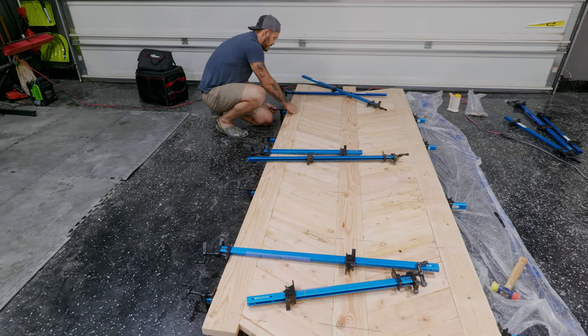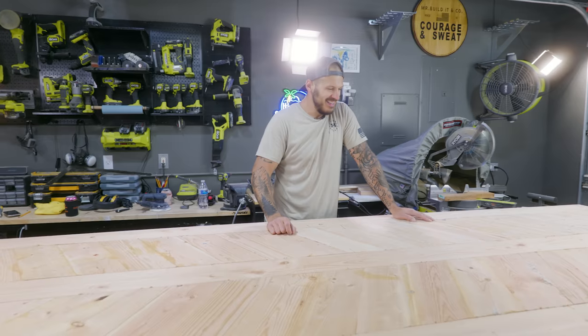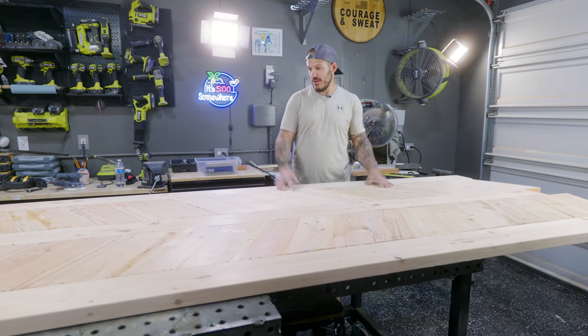This has to be the biggest glue up to date. I think Kyle just mentioned that. He's like, you and your glue ups. I think we can get bigger, man. This is 10 foot 6 inches. Now we gotta push the limits.